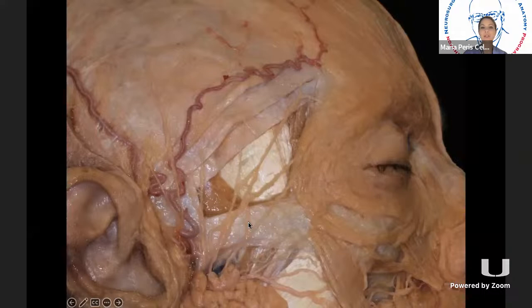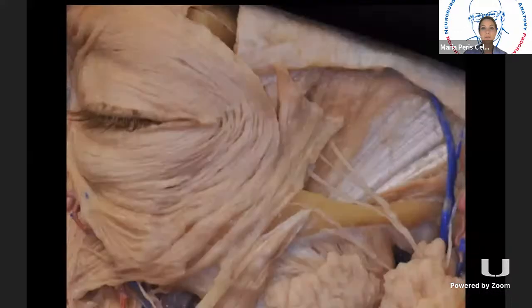And very importantly, the branch to the orbicularis is within about 2 centimeters behind the external canthus. So we want to make sure that when we perform these incisions in the anterior part of the septum or the orbit, we are not injuring the facial branch to the orbicularis oculi. So this is another view of the same dissection, the relationship between the facial nerve branches and the orbicularis oculi.